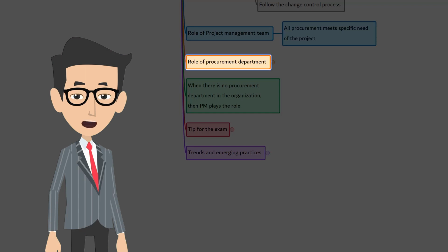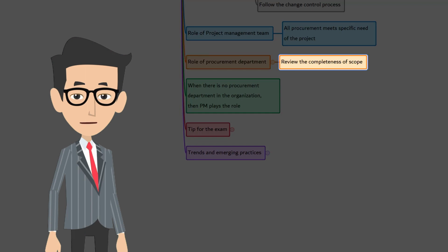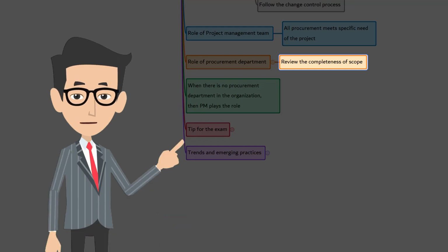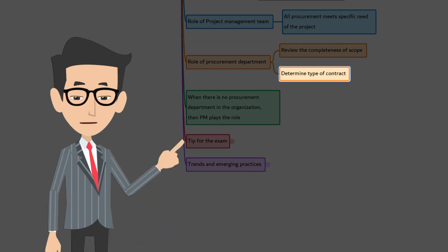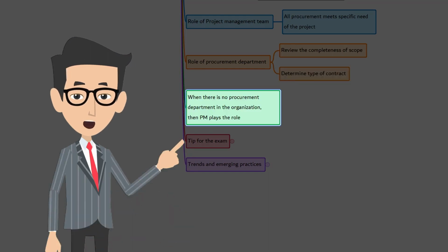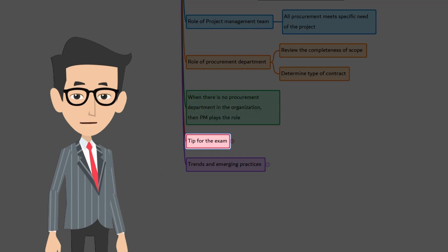Now, let's talk about the role of the procurement department. It's always a good idea to have the scope of work reviewed for completeness by the procurement department. This reviewed and finalized document is called, you are right, the procurement statement of work. The procurement manager will determine what type of contract, bid document, and statement of work should be used. If there is no procurement department in the organization, then the responsibility of managing procurement falls to the project manager.